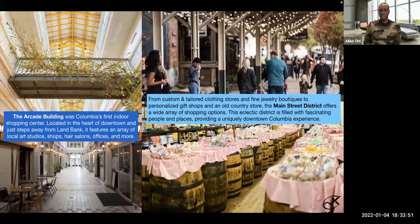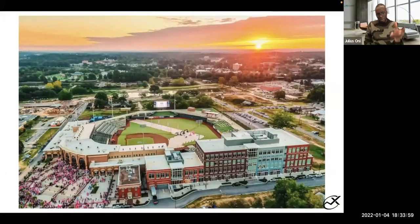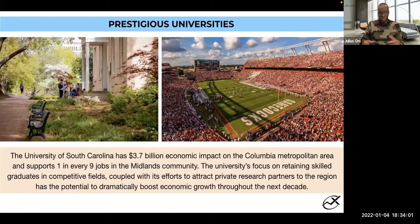Yeah, next. This is just another fancy place that people would love to go to that's close by. And that's that $1.3 billion development that's just blocks away. It's a baseball stadium there, some mixed use development there also.